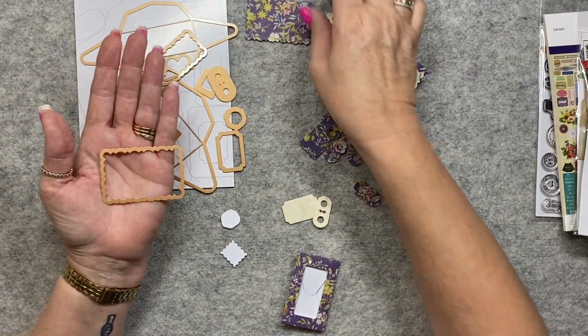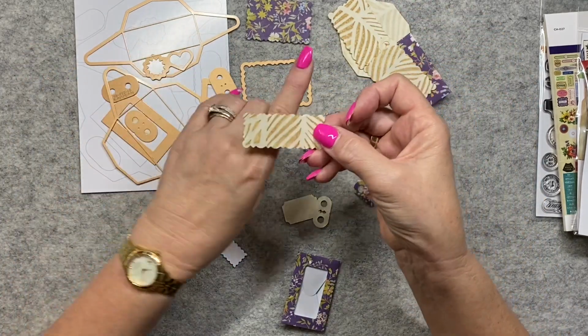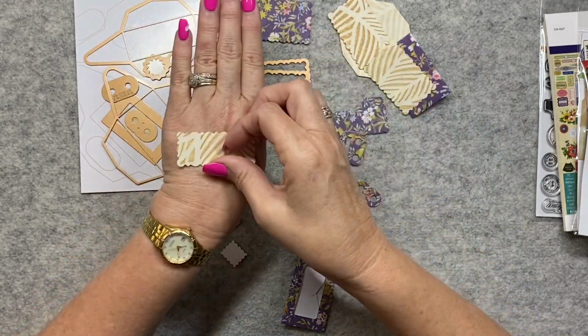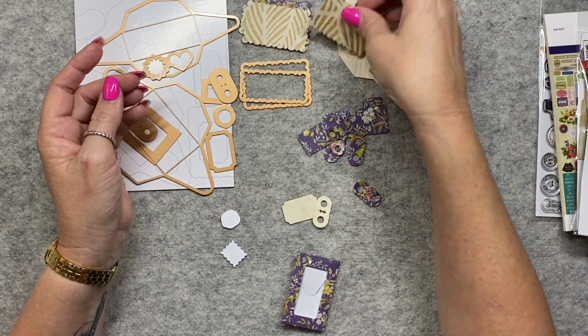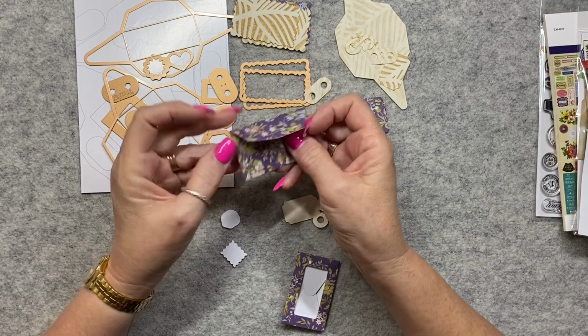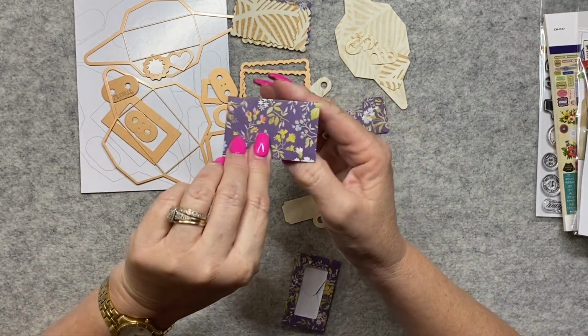Okay. I've cut this one out as well, so you can just see. And that's just a bigger one in the coffee dyed paper. I just ended up using up some scraps. So this is one of the little envelopes. I haven't sealed it shut at the moment. So that's with it being a full envelope and no window cut.